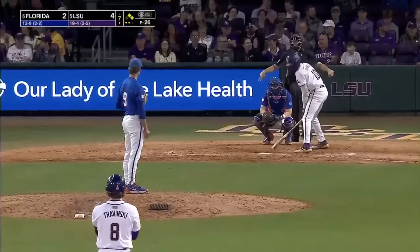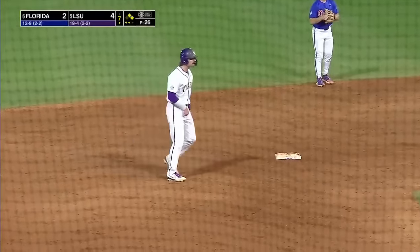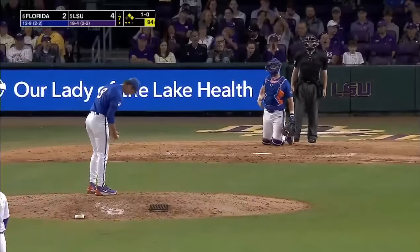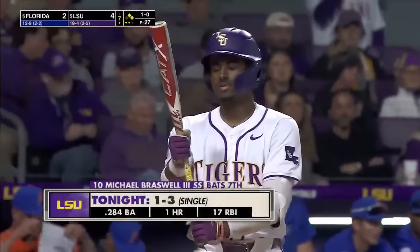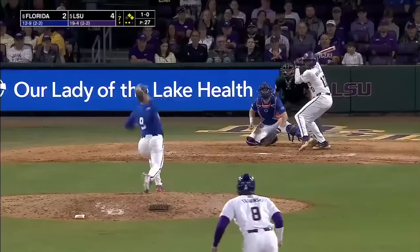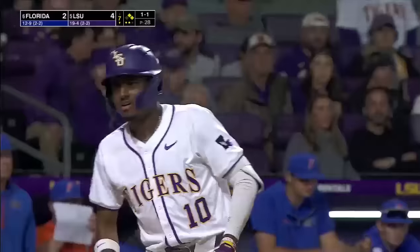Travinsky, after a two-out walk, is now at second base. Milazzo, following the single up the middle on an 0-2 pitch, is at first. And here's Braswell, who's 1-for-3. And he's spun out of there by a tight pitch from McNeely. And neither one of these clubs have been great tonight, runners in scoring position. Florida Gators 1-for-7. LSU 0-for-6, runners in scoring position. There's a nice pitch to level the count at 1.